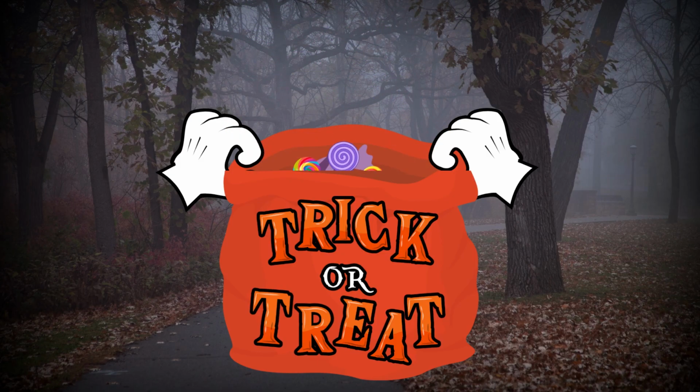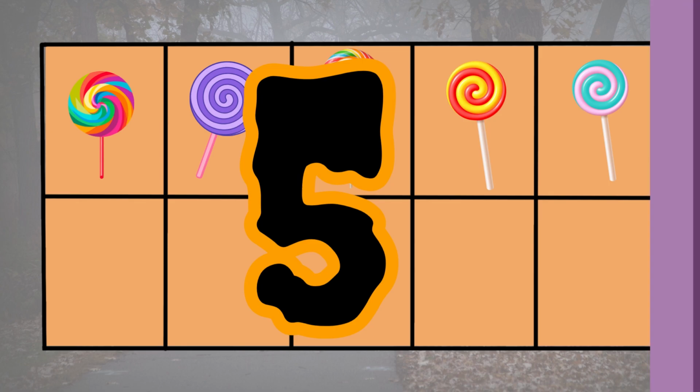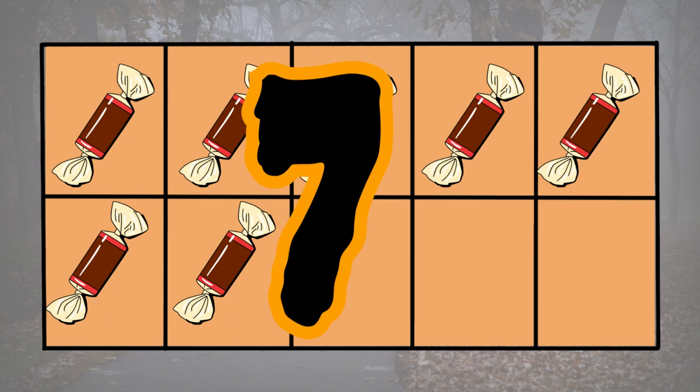All the candy is going back in the bag again. This time, the numbers will be all out of order. Will you be tricked? Let's see. Trick or treat. Count the lollipops. One, two, three, four, five, five. One, two, three, four, five, six, 7.